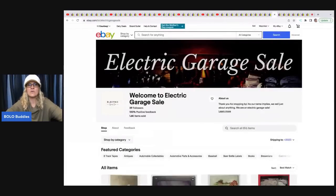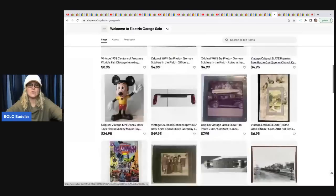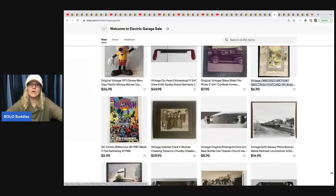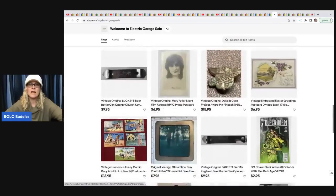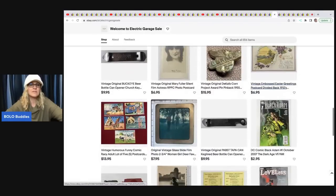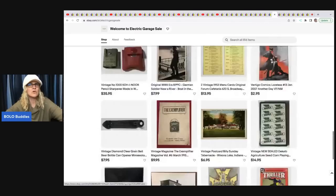Electric Garage Sale. He has a really cool store and he does estate sale cleanouts. So basically, I don't know if they pay him to clean it out or if he just gets the stuff if he cleans it out. But the items that I'm about to show you, he got free because he cleaned out the estate. So nothing like sourcing free, right? But it is hard work.